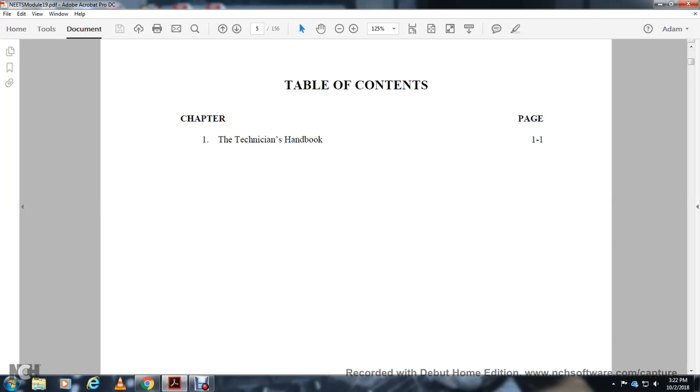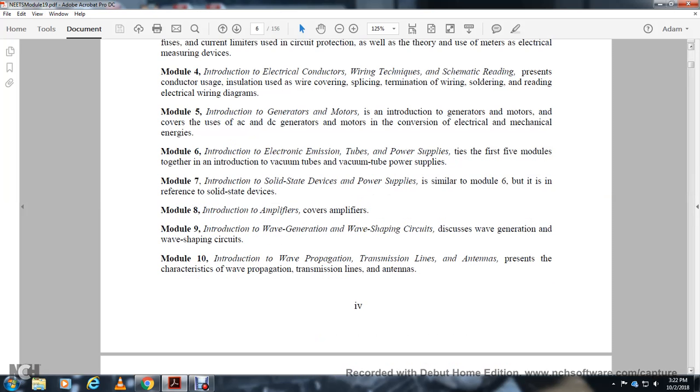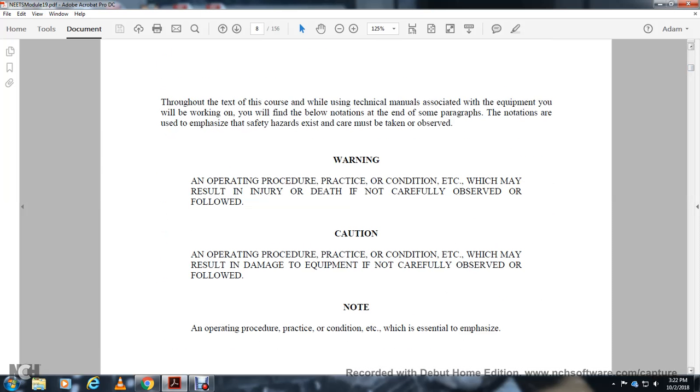All right, Chapter 1, Technician's Handbook. Throughout this course, in the technical material associated with the equipment you will be working on, you will find the following notations. Some of the paragraph notations are used to emphasize safety hazards, and care must be taken to observe them.